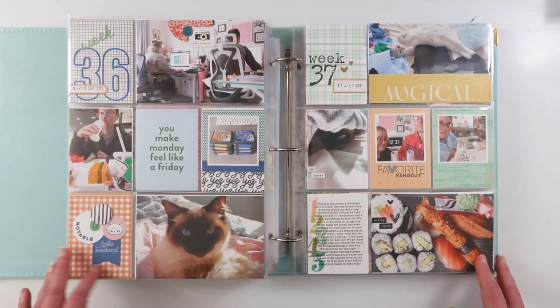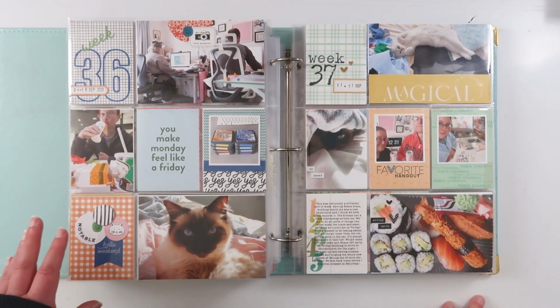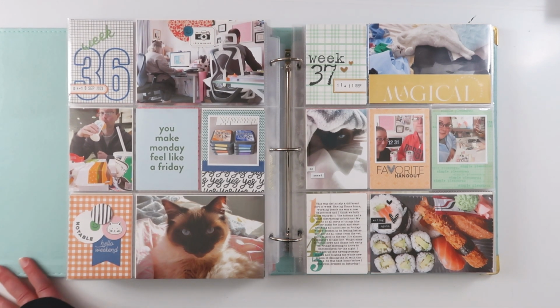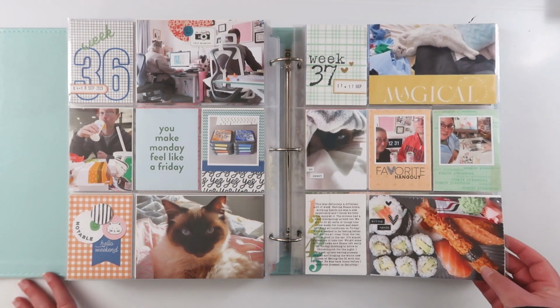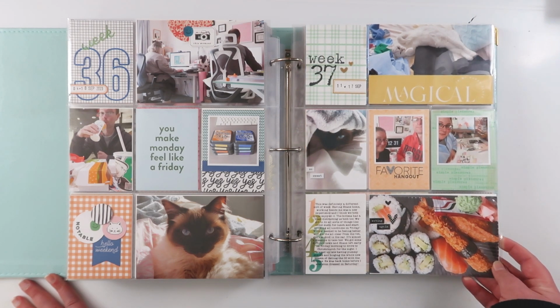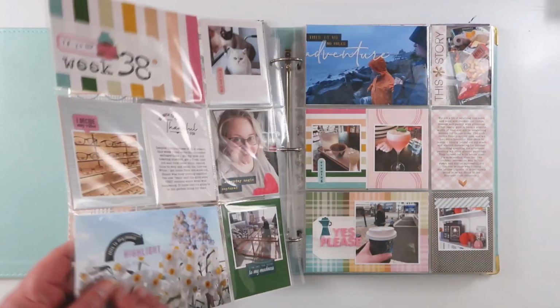And then week 36, I think was another Studio Calico one. It was kind of an odd color scheme this week. It's still not my favorite, orange and green. I'm never that fond of, although that being said, I've got orange and green on here as well, and I really love this one. So this was a Citrus Twist kit, and I guess it really does depend on the types of orange and greens, doesn't it?